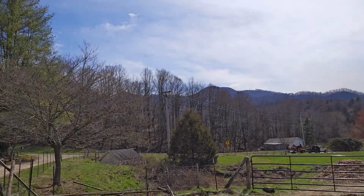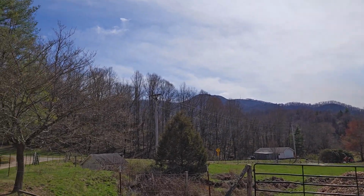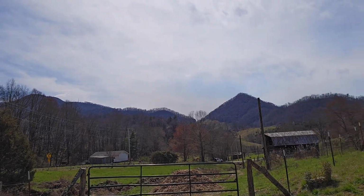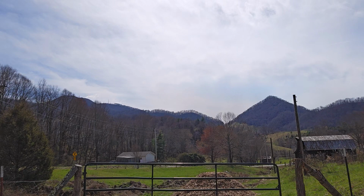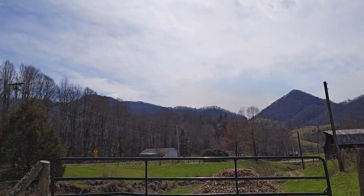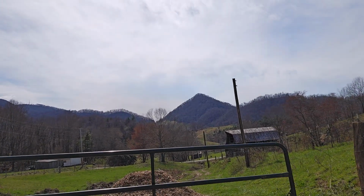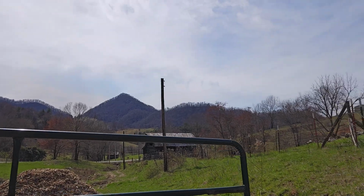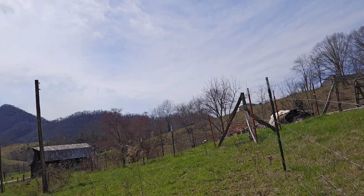But today it's finally warm. It's about 60 degrees, a little breezy. That makes it a little bit chilly, so it's doable though. It's doable. I just haven't had quite the energy to go up to the graveyard and walk. So we're just going to stroll here today and just chat a little bit.